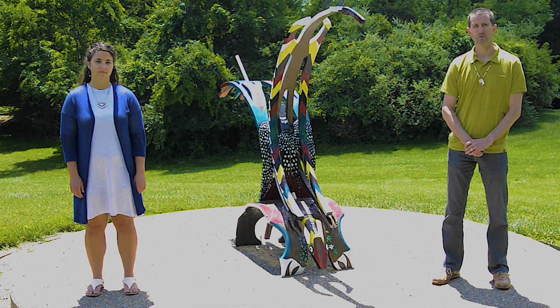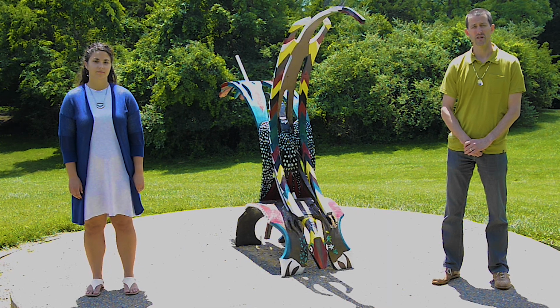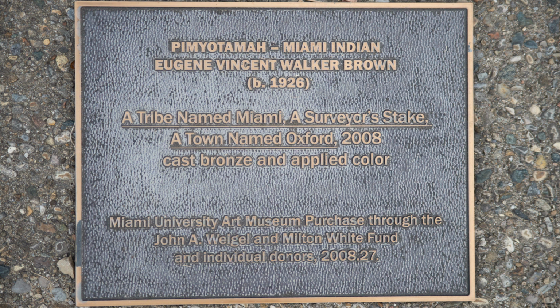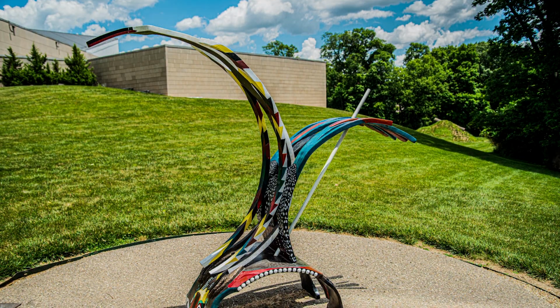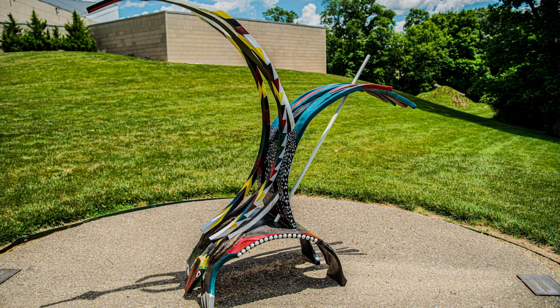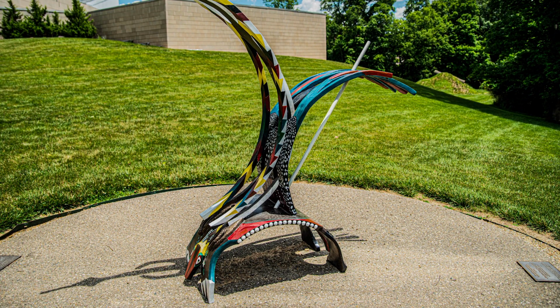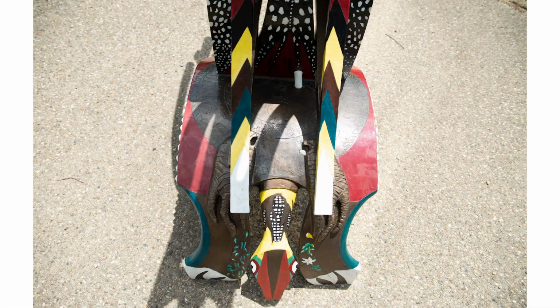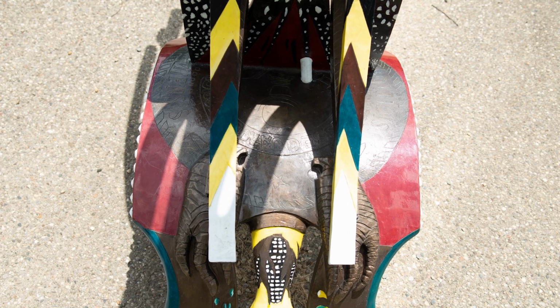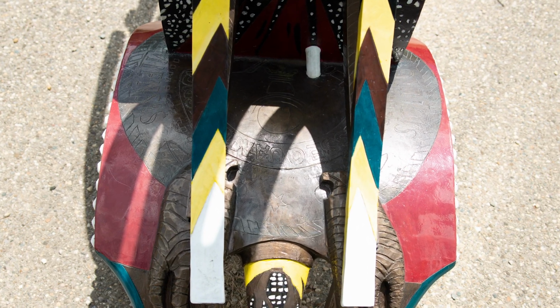Eugene first built this sculpture in wood in 2003 for a different exhibition here at the university. And in 2008, it was cast in bronze and installed in Miami University's sculpture park. The statue, Eugene's art, represents the relationship between Miami University and the Miami tribe of Oklahoma. At its base, you can see a turtle, symbolizing land for our community. Etched or carved into the back of that turtle, you can see the seal of Miami University.